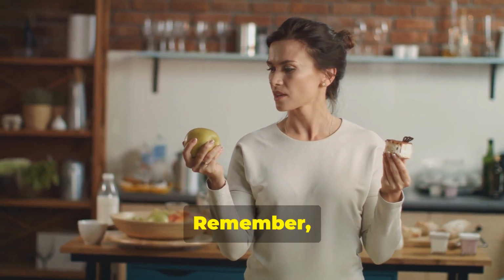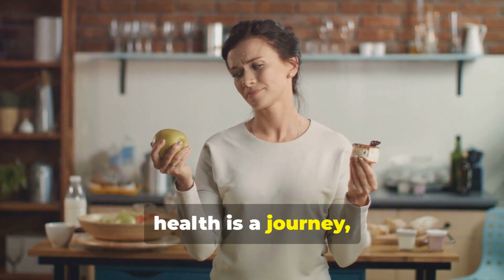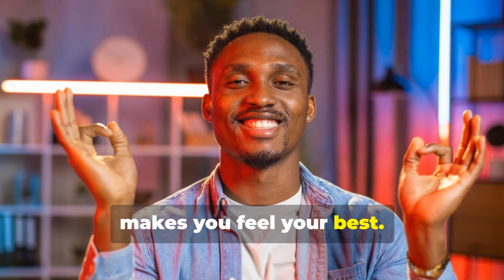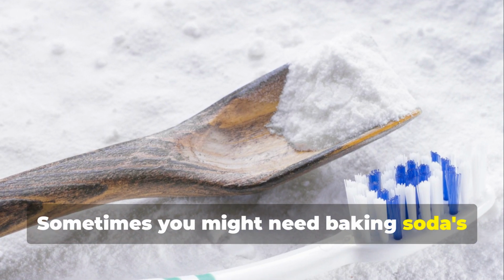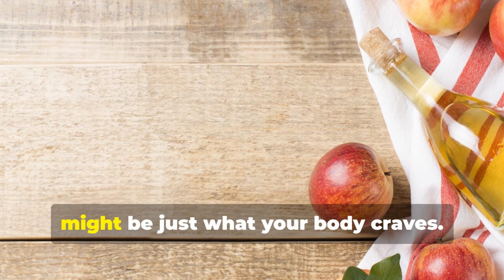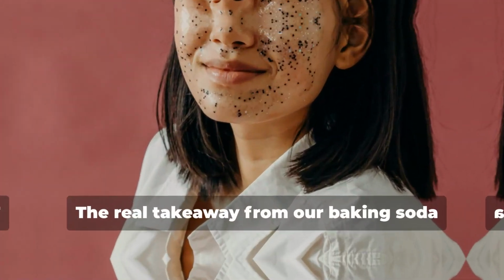Remember, health is a journey, not a destination, and what matters most is finding what makes you feel your best. Sometimes you might need baking soda's quick-acting relief, while other times, apple cider vinegar's gentle support might be just what your body craves.